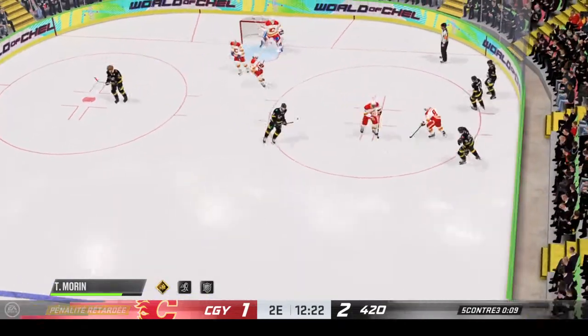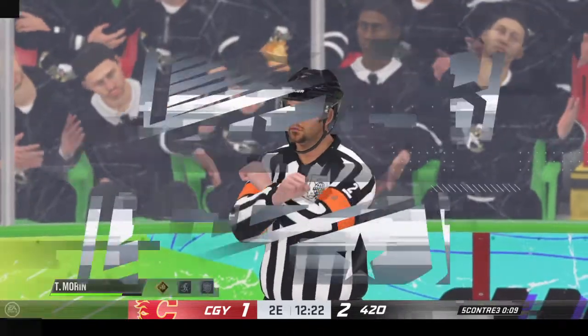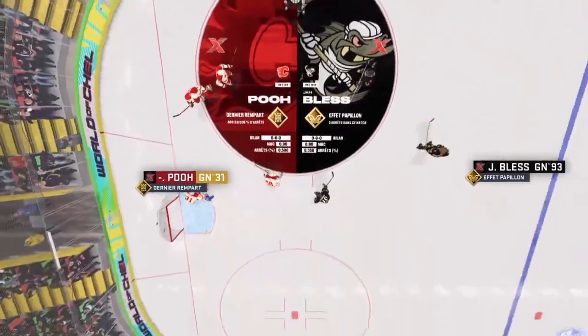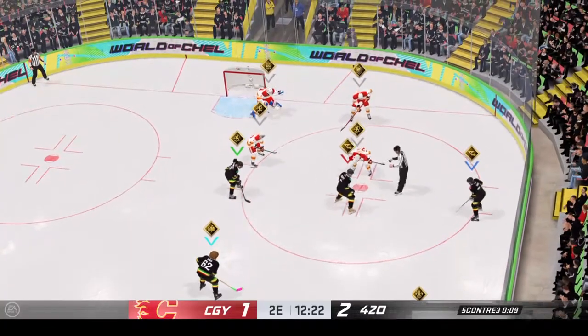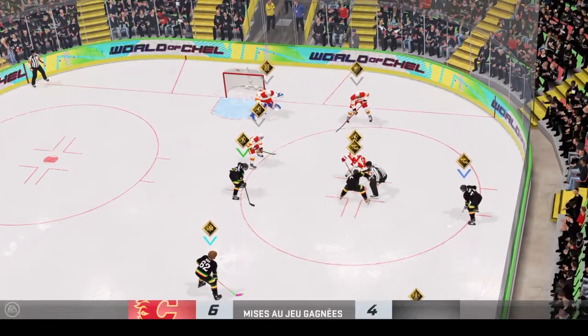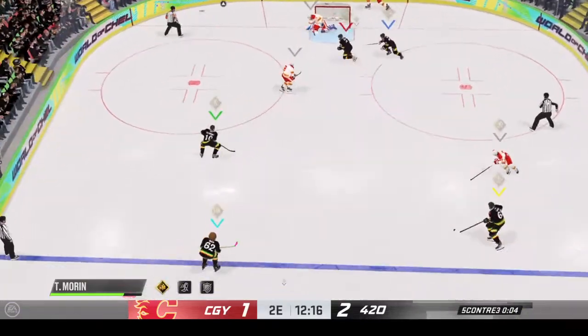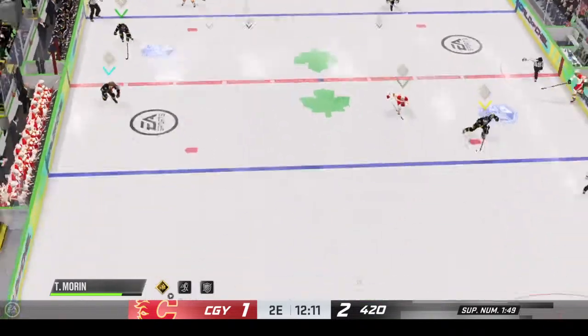Penalty coming up as the play's blown dead. That's not great timing, James. I mean, you're trying to get back in the game. Now you've got to kill this penalty off, too. The Sharks once again send out their power play unit. Well, maybe you can get one chance before the 5-on-3 runs out. But this is a pretty good opportunity for them.